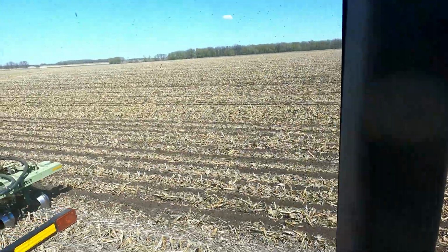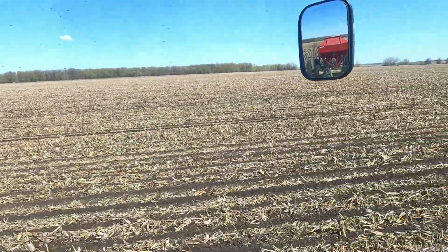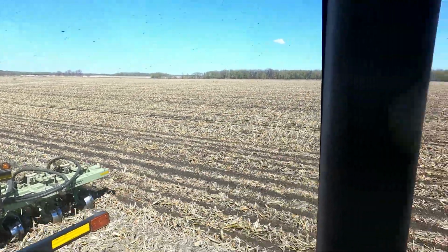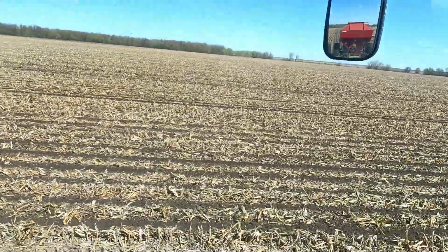All right, we have found some drier fields. This is where our silage corn is going to be going, and we're doing 80 acres this year. More cows, we'll need more feed. We don't really want to run out, so last year we did 60 acres, and this year we plan on doing 80. This field is looking really good.